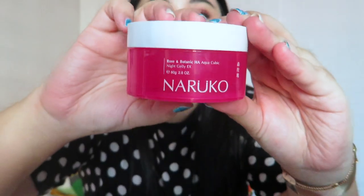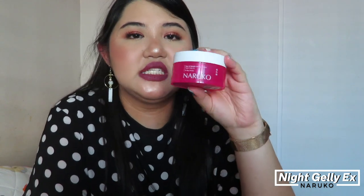is this one. This is the night jelly I really like, the Rose and Botanic HA Aqua Cubic Night Jelly. This is the one that smells like roses, and it's just straight up good hydration on the skin. It doesn't feel minty, and I don't think there's any brightening effect, but this just really keeps all the moisture in at night, especially for someone like me who sleeps in an air-conditioned room every single night. I really, really enjoy this.